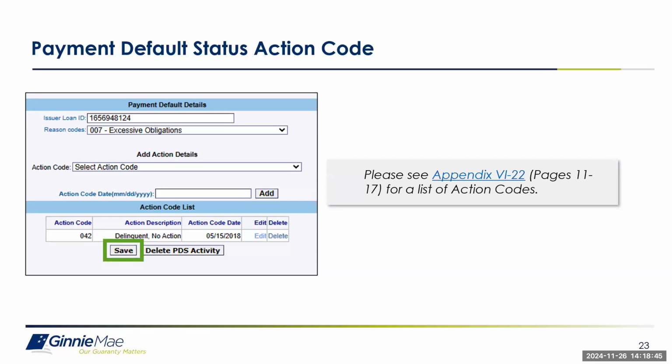If you need to edit any of the action code dates, click the blue Edit link. Update the action code date, click the Update button, and then click OK on the pop-up box. Next, click the Save button and then OK on the pop-up box. If you need to edit an action code that is listed in the action code list, you will need to delete the entire PDS activity for the loan by clicking Delete PDS Activity button. Click OK on the pop-up box. You can then re-add the action code with the corrected information. Click the Add button, then the Save button.